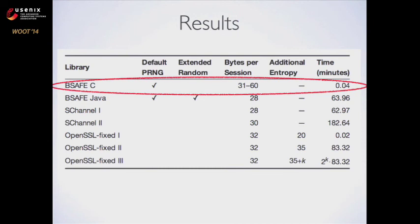How much randomness can we get per session? Well, it turns out because of the way caching is used in RSA BSafe for C, we can get anywhere from 31 bytes to 60 bytes of contiguous randomness from any session. What that means is we can run the attack in essentially 2 to the 16 effort. For all of these others, we get only 28 bytes, which means we have to guess 4 bytes, so 2 to the 32 effort right off the bat just to get that information. This one just happens to be more vulnerable.